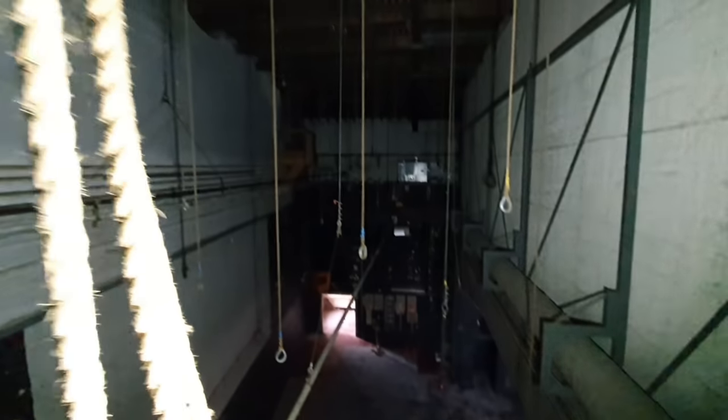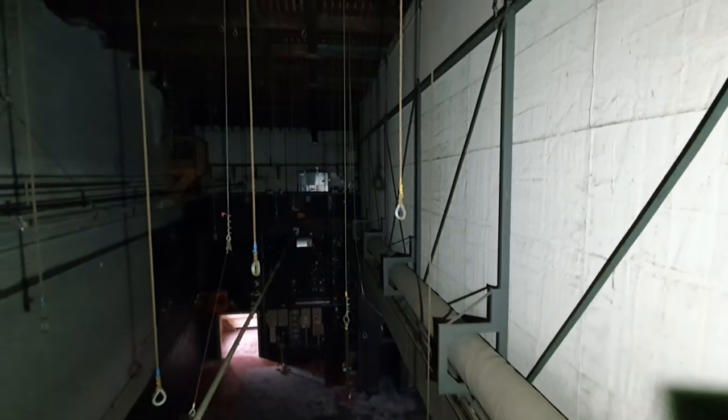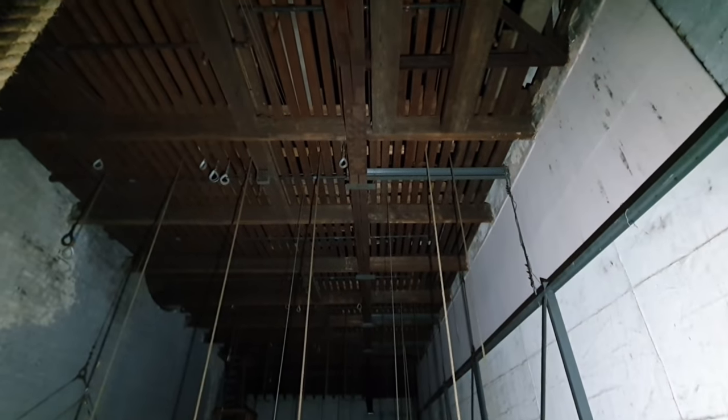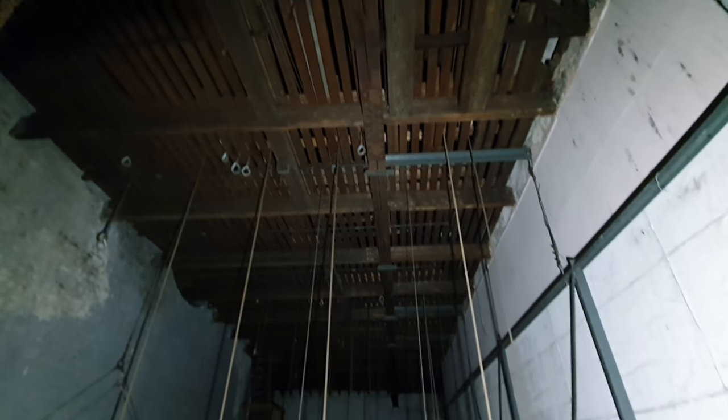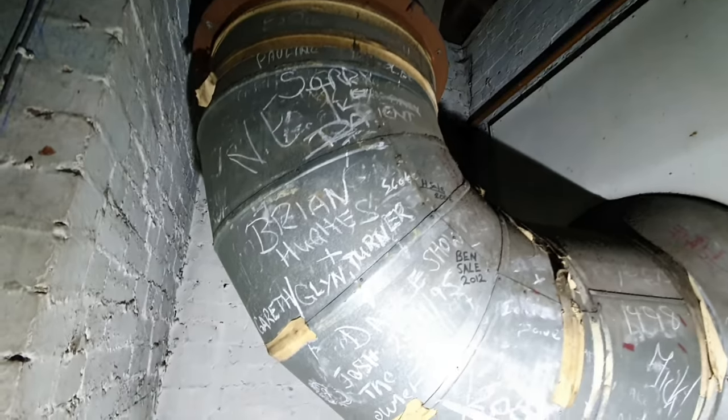Oh, wow. This is looking down on the stage. All the ropes, yeah. Wow. That looks awesome. More steps over there. That's where we were. Oh, yeah, look. It's that type of roof in there. There's the old mechanism to wind them up and down. That someone's in 2007. Four, that says. Oh, yeah.